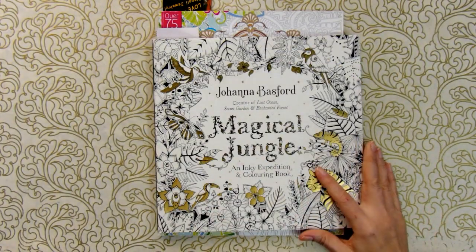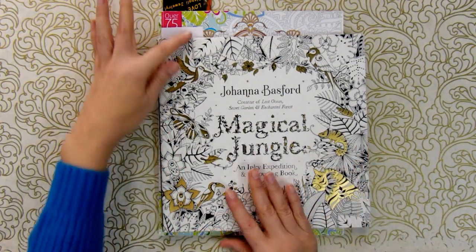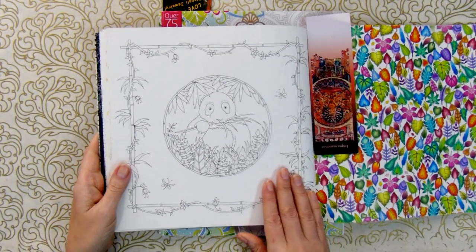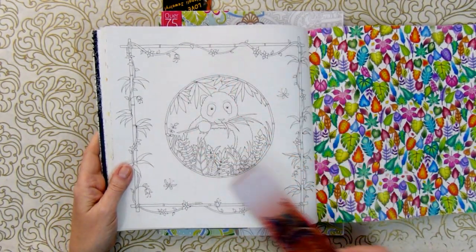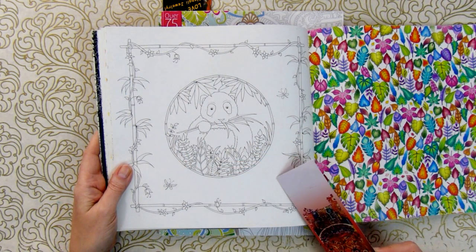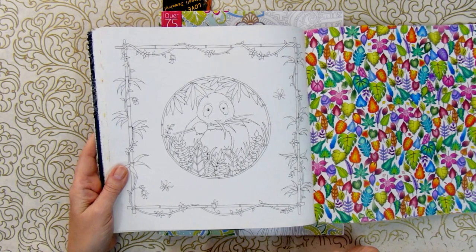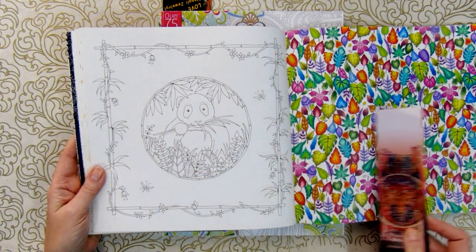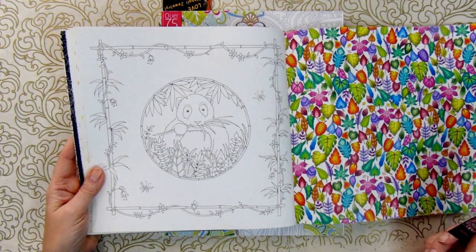And Johanna Basford herself, Magical Jungle, and we have a panda illustration here. This one again, if you don't color the background, all this space, then there's not much to color here. And again, I have this page completed. It would be nice to have the double spread completed.